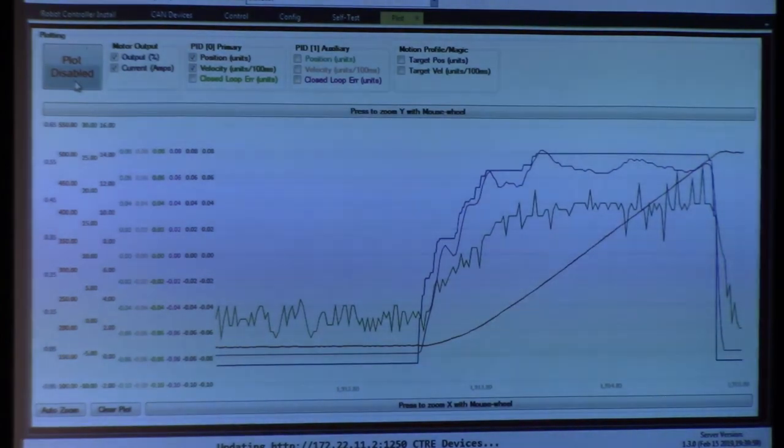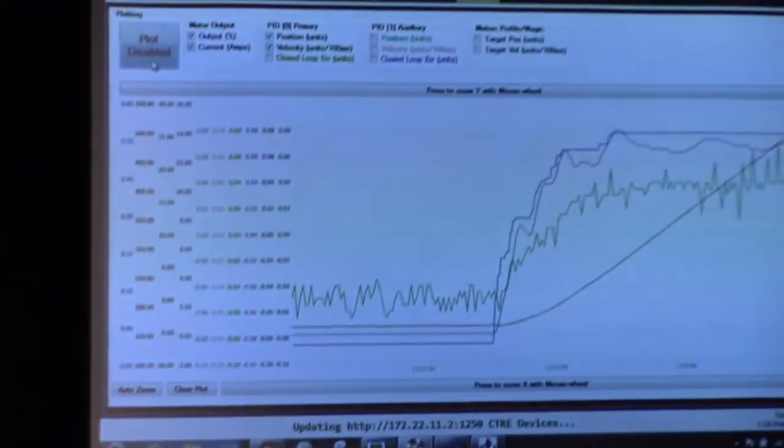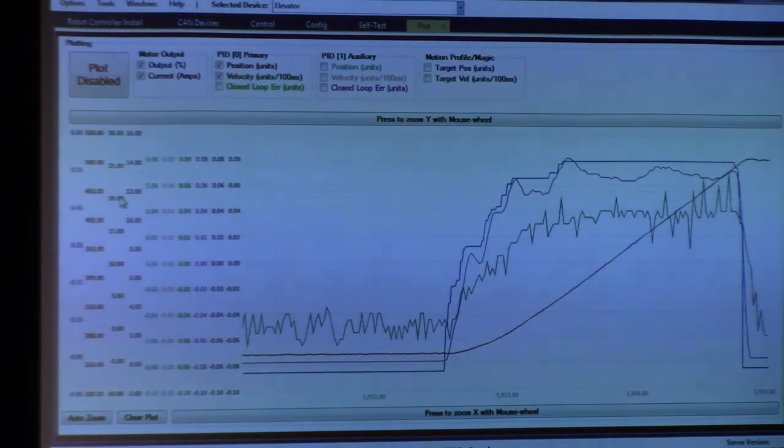You'll see up here, he's pushing up there. It hit the limit switch and it stops. It won't bottom out anymore. But now you can see our blue line is positive. Our velocity feedback is positive. Our trending output is positive. Everything's in phase and logical. So we can move on to the next step.